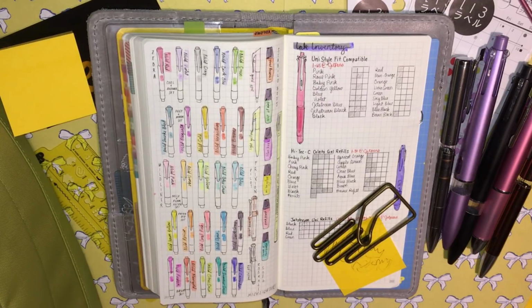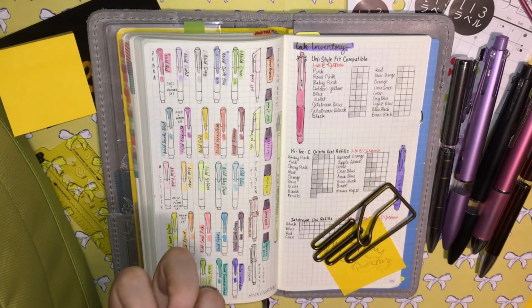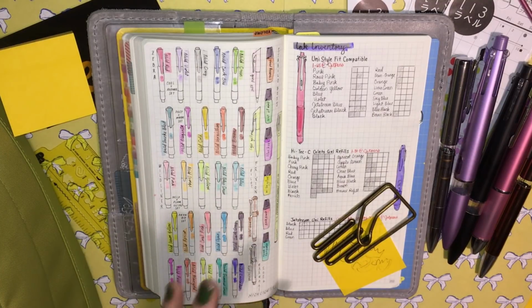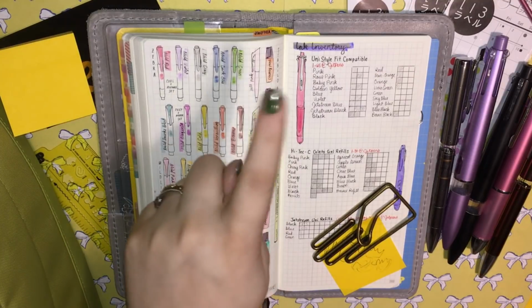But I like the gray. I tend to like gray highlighters for marking up my books. Especially mass market paperbacks, the ones that don't have the white pages, because it pops, but not in a distracting way, if that makes any sense.